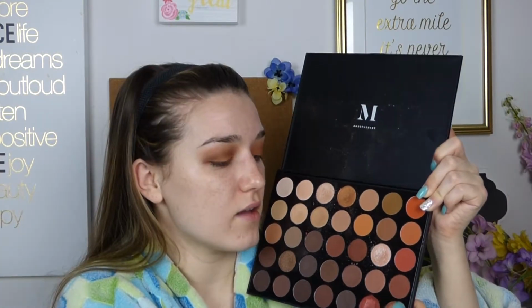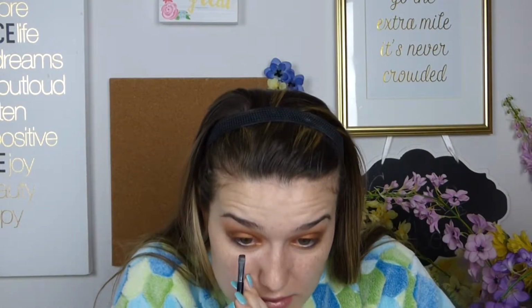And next I'm going to go in with this deep red color on the second to last row on the far right. And I'm going to take my Dior 24 brush. It's just a flat little liner brush. And I'm going to take that and just buff that across. Can y'all see that okay? I'm hunched over. I'm going to buff that across my lower lash line.